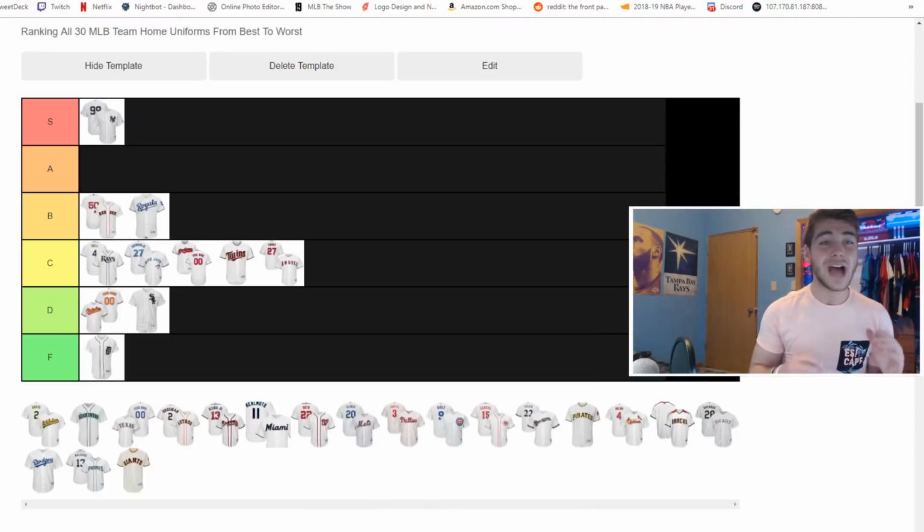The Oakland A's have a green and yellow combination, which in your mind you'd think is going to look ugly, but it really does look quite nice.